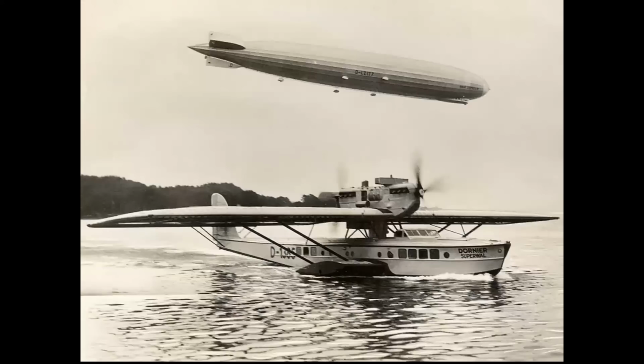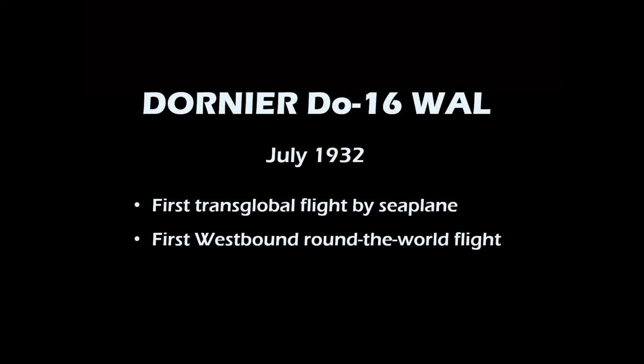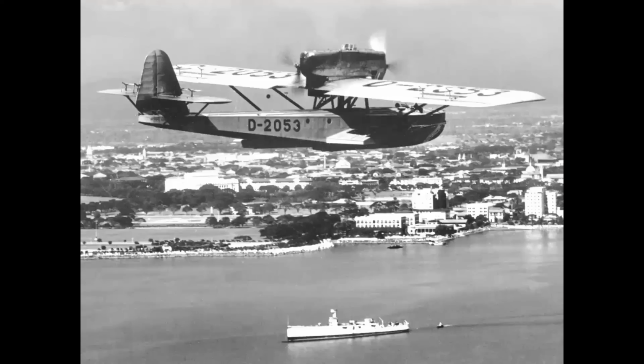Here we see the Graf Zeppelin again with the Dornier Wal, which is German for whale. And both these aircraft flew around the world. The Dornier Wal flight, July of 1932, became the first transglobal flight by a seaplane and also the first westbound round the world flight. It was made as a demonstration tour and billed as a training flight for German air power at that time.